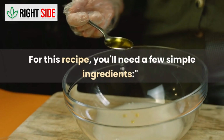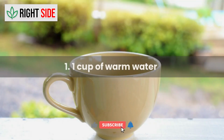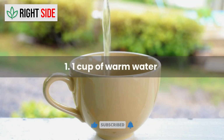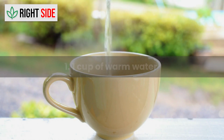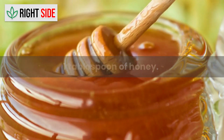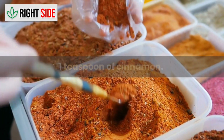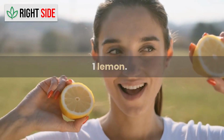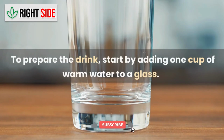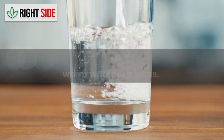For this recipe, you will need a few simple ingredients. Number 1. 1 cup of warm water. Number 2. 1 tablespoon of honey. Number 3. 1 teaspoon of cinnamon. And number 4. Lemon. To prepare the drink, start by adding 1 cup of warm water to a glass.